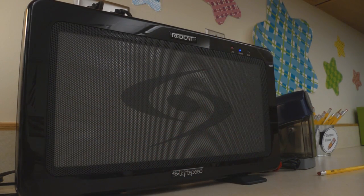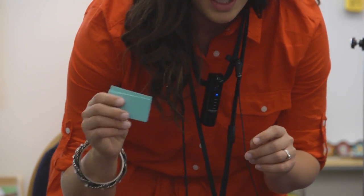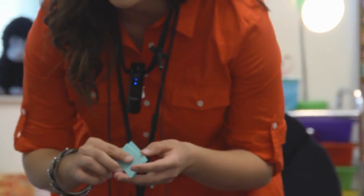I just put it around my neck and I turn it on, and then the only time I turn it off would be if I am teaching a small reading group. Just anytime I wouldn't want my voice to be amplified throughout the whole room.